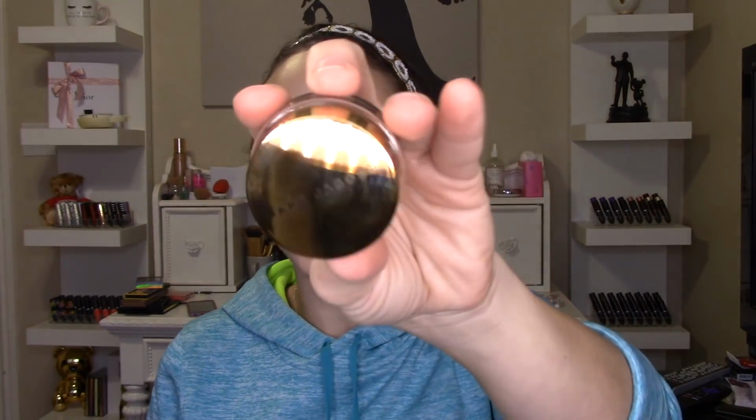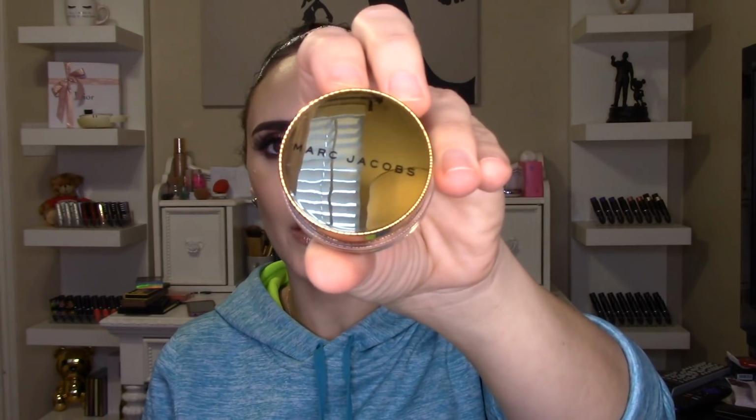This is what it looks like. The cap is gold in theme with the Marc Jacobs holiday lineup. So this is what it looks like right there. And then it is literally just a little glass jar. So let me give you real quick some information. These are made in the USA, and you do get, I'm trying to find how much you get. You get 3.5 grams or 0.12 ounces of product.